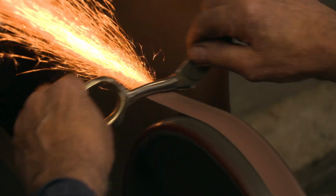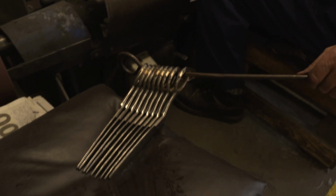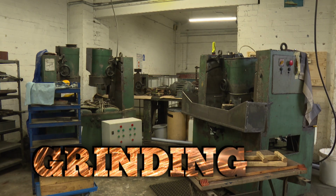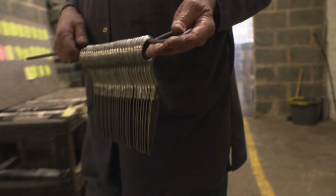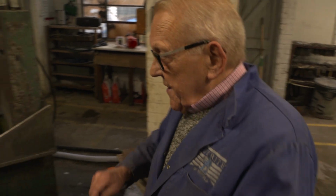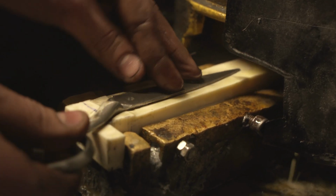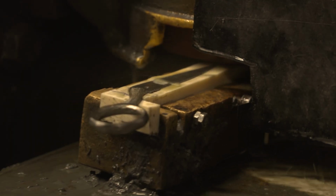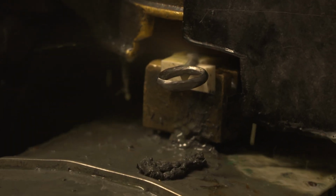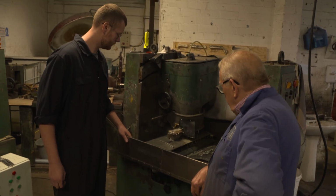Once all the rough material has been sanded off, the blanks are handed over to Cliff to be ground into shape. Here we are now, heading towards the grinding machine, which my young colleague here is learning the ins and outs of. Here, son. Here we are. The grinding machine puts a slight curve onto the blanks, so that when the tops and bottoms slide together, the edges of the blades meet, cleanly cutting whatever's trapped between.